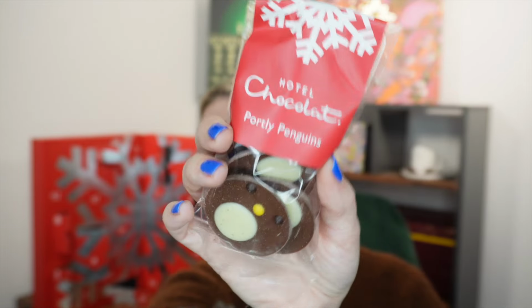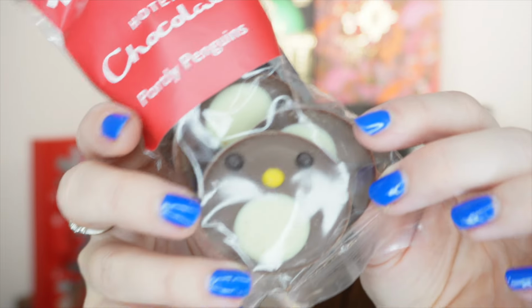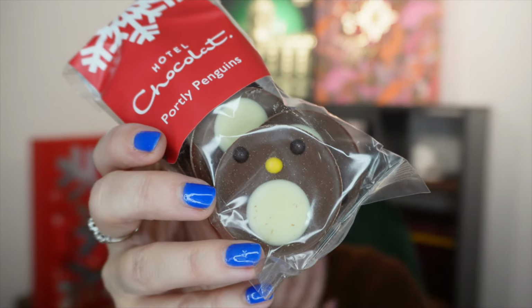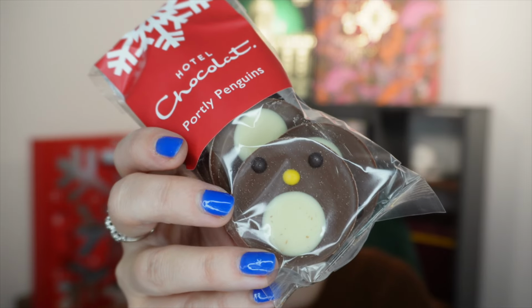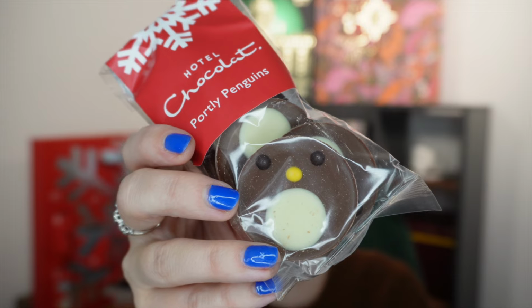Day number 10, too cute to eat? You decide. And this is Portly Penguins, and we get a little bag of them. I'm reading from the inside of the doors if you're wondering where these random words are coming from. This is a 54 gram bag. I don't think they sell them in this exact size, but I'm not sure.